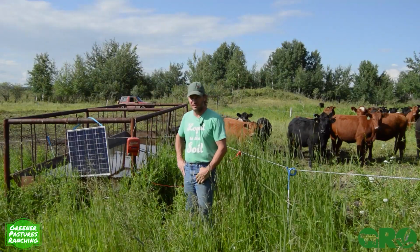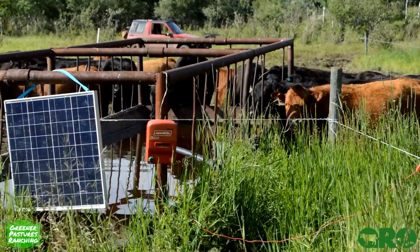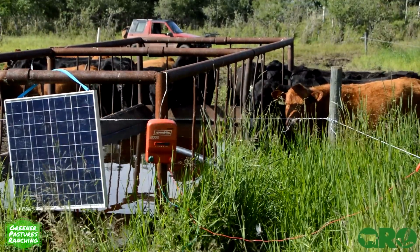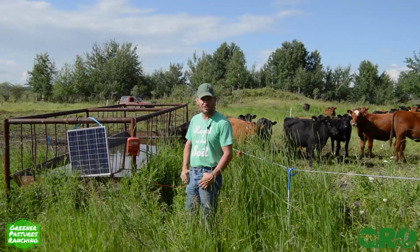So this is another site that you won't see on our regular pasture walk. It's quite remote. It's a long trip to get in here. Quite a few years ago, we dragged this old hay feeder in here as a water trough, and I don't ever want to drag it out. It wasn't that easy. So basically, we've got a homemade solar system here.